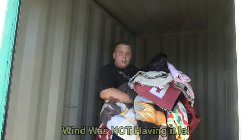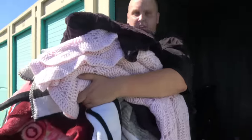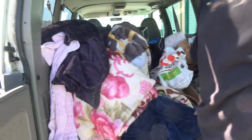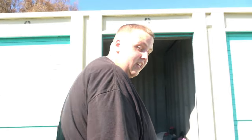So we're getting stuff out the way, and it's just a never-ending hoard of blankets. These are all blankets, which is cool because, like we said, these all go to the animal shelters. If you ever find blankets in storage units, just donate them to the shelter. Don't throw them out. Look at that. It's probably a good, I'd say like 10, 15 blankets. Wow, that's a lot. Now I think we can get under it. Let's see what else we got.